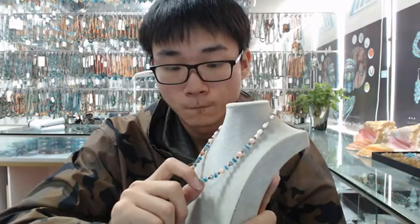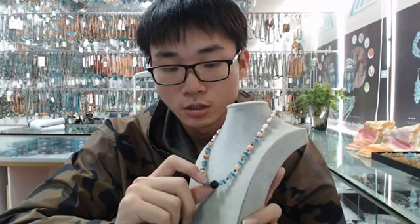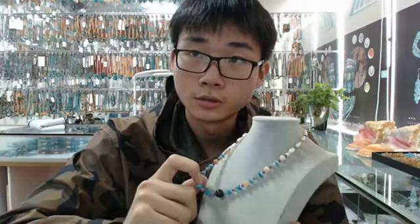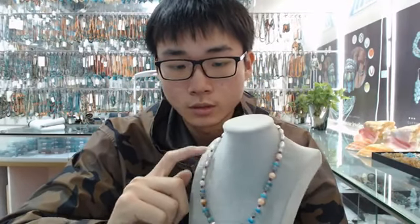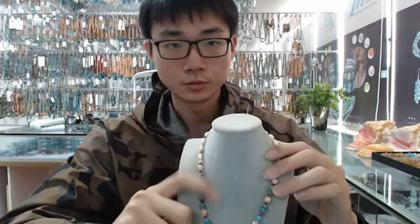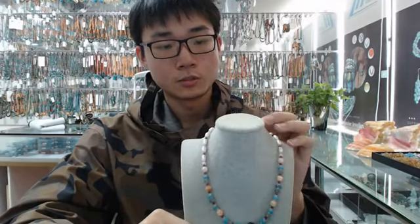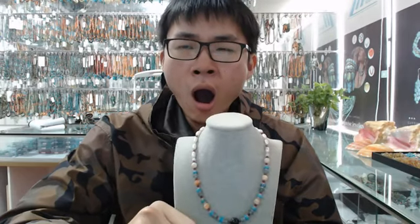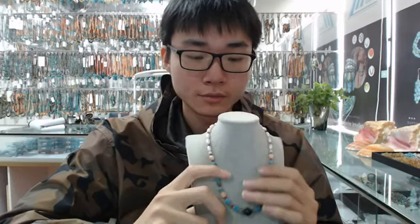We take several rose gold heishi, turquoise heishi here. Besides, in the light orange color, and keep some white pearl besides. White pearl with tourmaline and rose gold heishi. We have a 16-inch necklace.